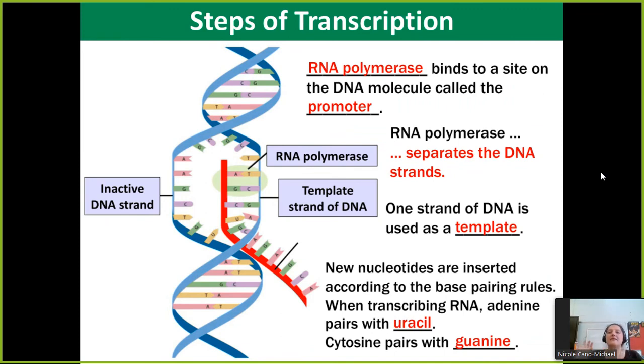RNA polymerase basically binds onto a site of DNA at the promoter. It then separates the DNA strands, just pulls them apart for a little bit. It then reads and builds the RNA. The one strand of DNA that it's using we call the template, and new nucleotides are inserted according to the base pair rules.